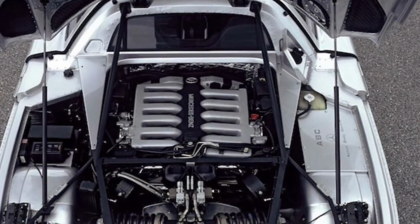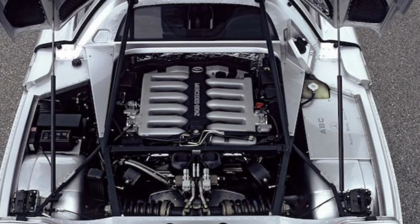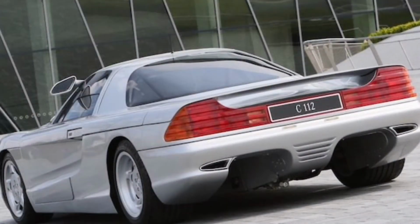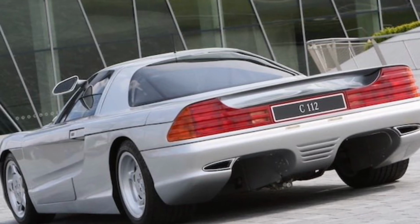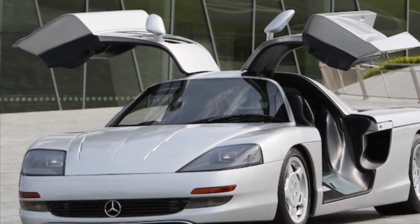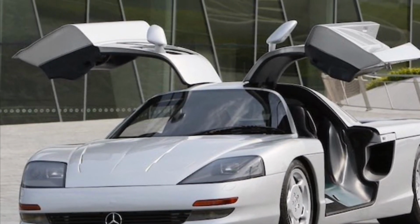Now, if you're like me, you're probably wondering where this car is now and where you can go see this gullwing beauty. And no worries, you can go see this at the Mercedes-Benz Museum in Stuttgart, Germany, even though the museum is temporarily closed due to the global crisis.